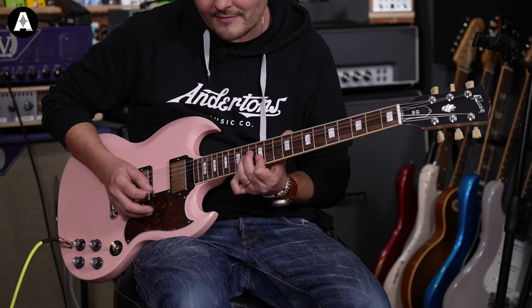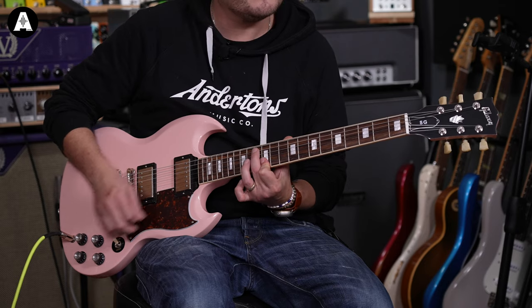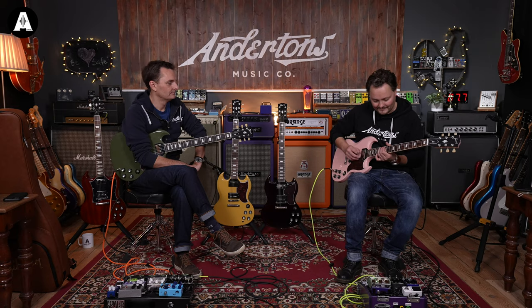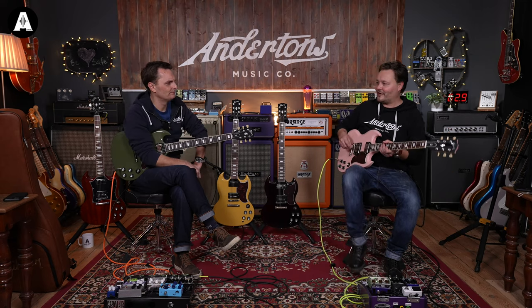Roll that tone off, get some jazzy tone. Middle position, it sounds great, doesn't it? It sounds really good. I really enjoy playing it.